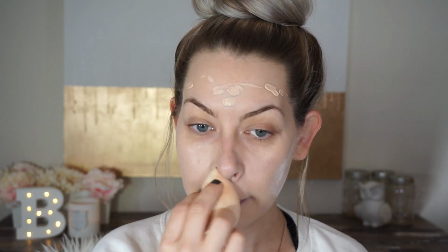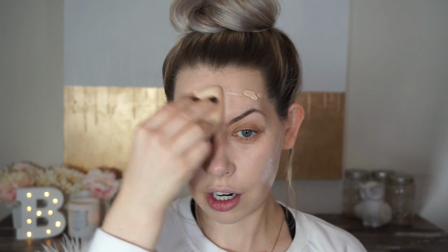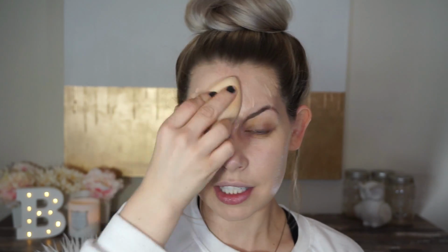We'll see. It's not full coverage. I guess it's about medium for now. Let's see. It smells wonderful. When I put this on my face when I got in my car, I was shocked at how nice it smells. It smells like perfume.